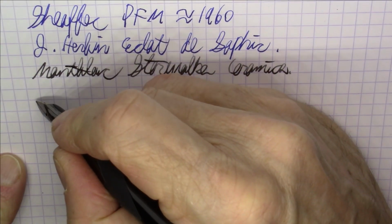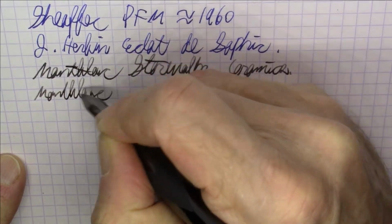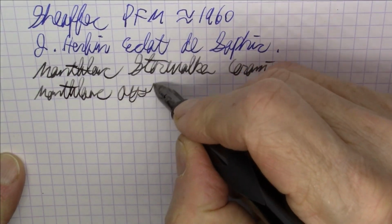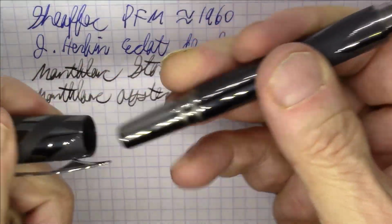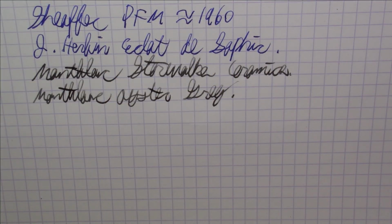And this ink is Montblanc Oyster Gray. Montblanc Starwalker Ceramics. Really nice pen, hefty pen. Definitely has a lot of weight to it.